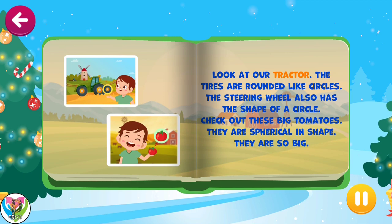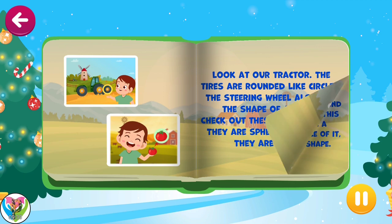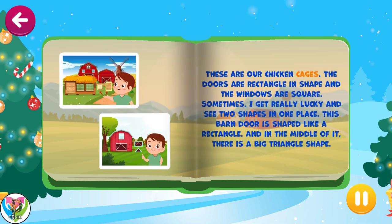Look at our tractor. The tires are rounded like circles. The steering wheel also has the shape of a circle. Check out these big tomatoes. They are spherical in shape. They are so big.